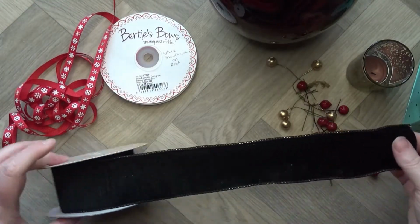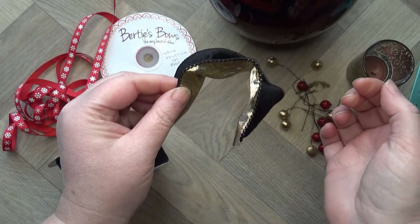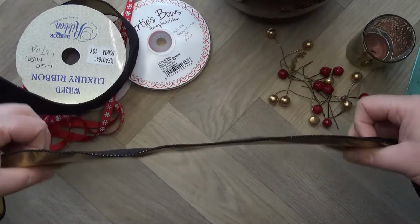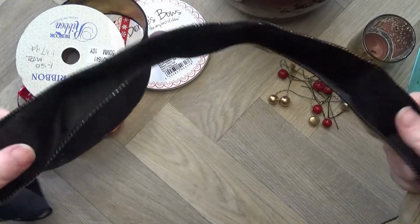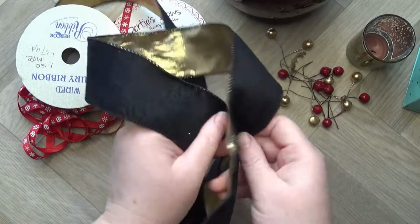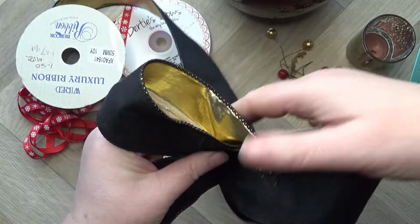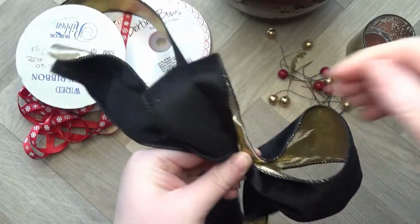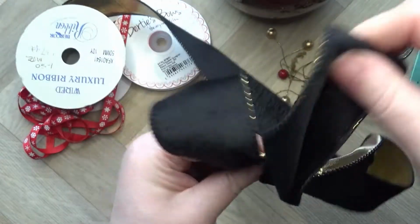The second one is actually wired ribbon, which means the edges are wired, so as I move it, it actually stays exactly where I put it. So this is actually double-sided, so it's gold on one side and it's black on the other. So decide whether you want the gold or the black, and I'm going to start with the black one. So make sure the black is up, cross over your ends, pull in the middle just like we did with the first one, as a collar bow, pinch the middle, and because it's wired, as you manipulate it like that, it actually stays where it's put.